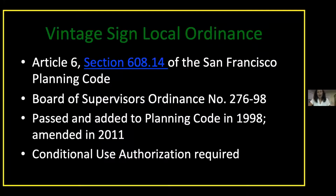Next slide. I'm going to do a little bit of technical presenting, and then we'll get into some fun photos. Vintage signs within the San Francisco Planning Code are historic signs that were put up a few years ago, and that do not meet our current sign standards in relation to size, projection, and location on buildings. They're usually much bigger signs than we allow for new signs going in today. It's specifically located in Section 608.14, if anybody is ever interested in digging into Article 6 of our planning code.